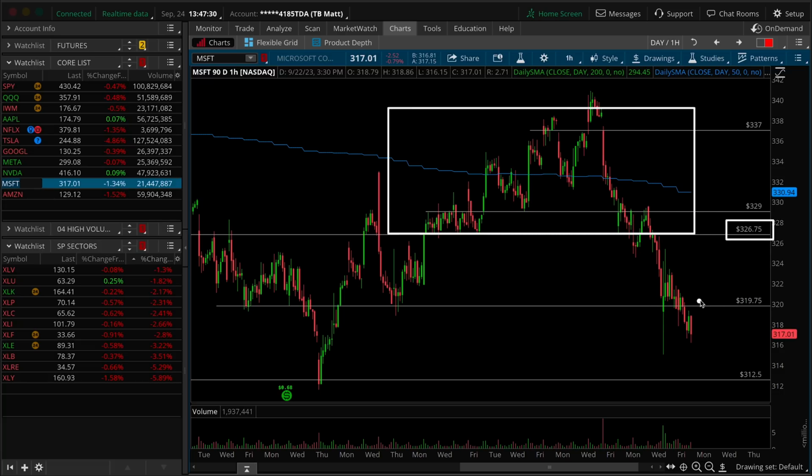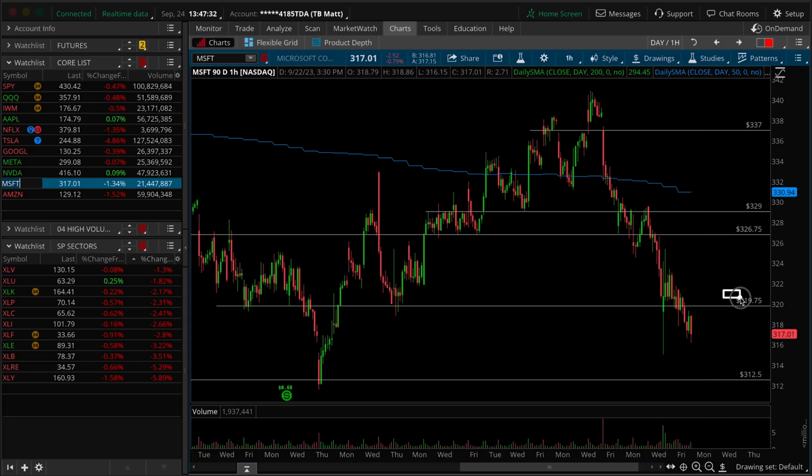Leaves a little bit to be desired. I would say lower highs underneath 319.75 are the primary outlook into the early stages of this coming week's worth of trade, setting up bearish rotations into 312.50. If we do want to flip to the bull side of the market here, we need to be up and over 320. And that is that.